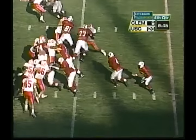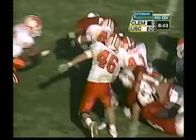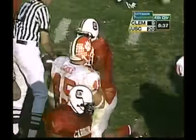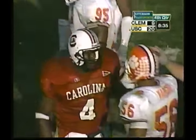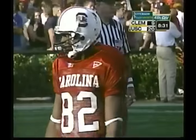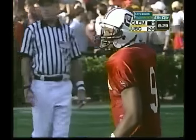First down from the 25. Pinnock, draw play. Oh, breaks a tackle. He's up to the 32-yard line. Once again, Rodney Thomas makes the tackle. But now South Carolina, Jim, when you get 5, 6, 7 yards on first down, you're having your way at the line of scrimmage.